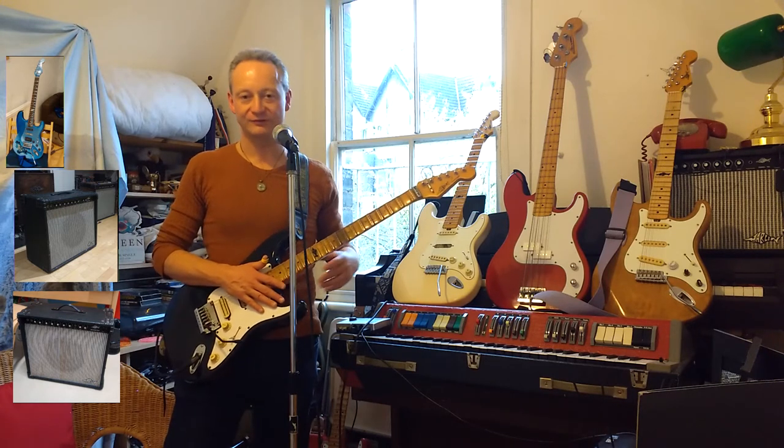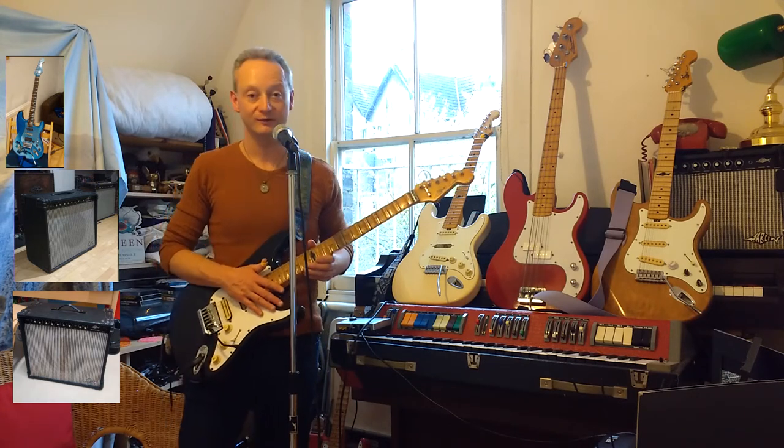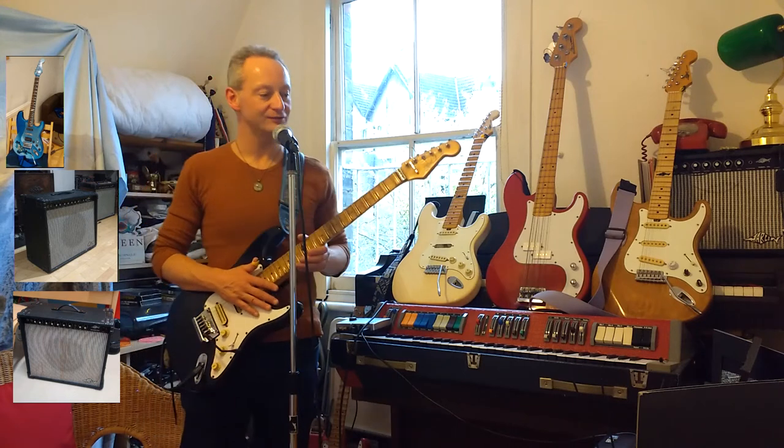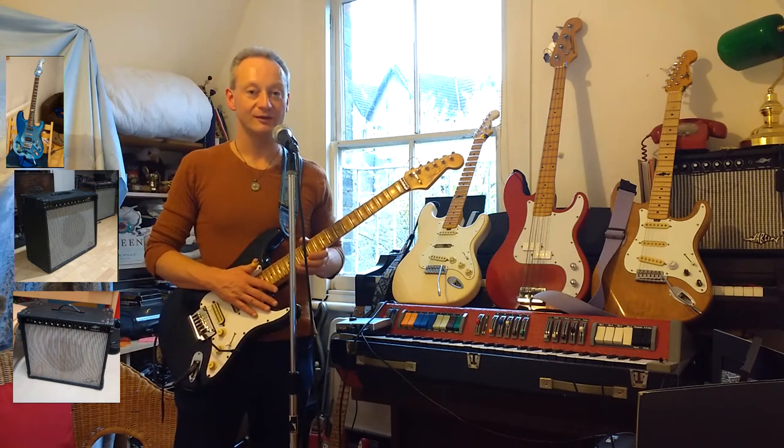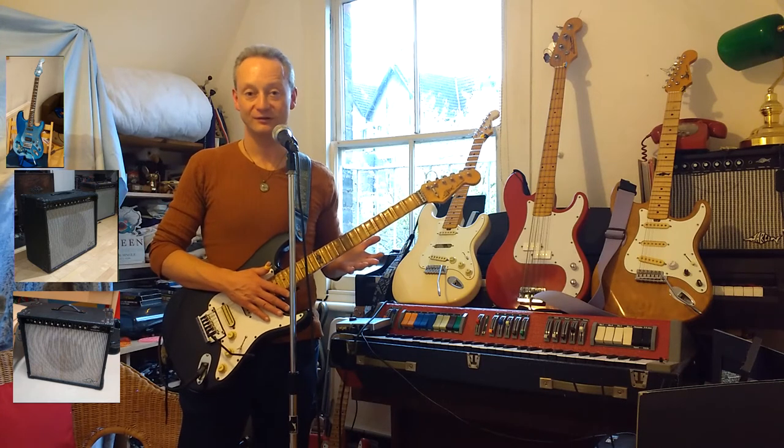And I have, as I say, modified this guitar quite a bit, but it's still essentially a Marlin Sidewinder from the latter part of the 80s, and is my main guitar whenever I try and record, although I have recorded with many of the other guitars as well.